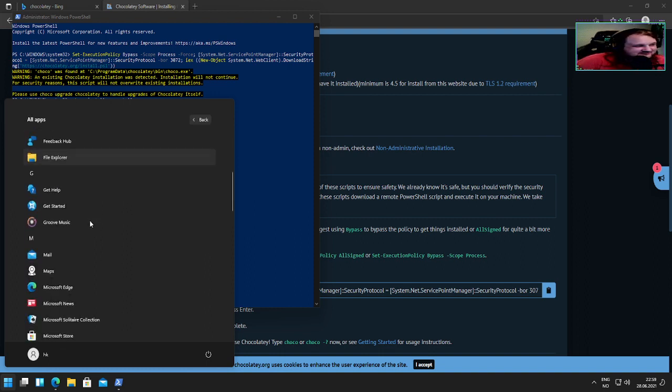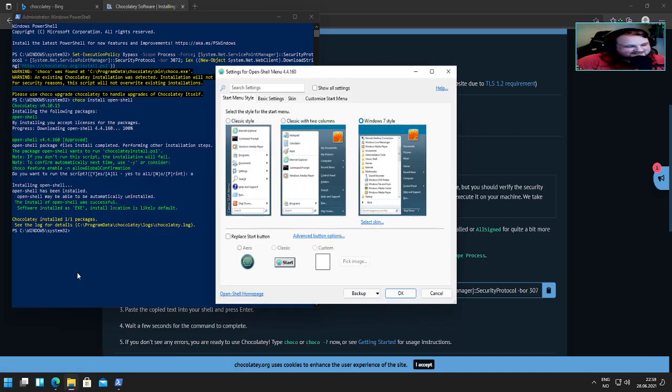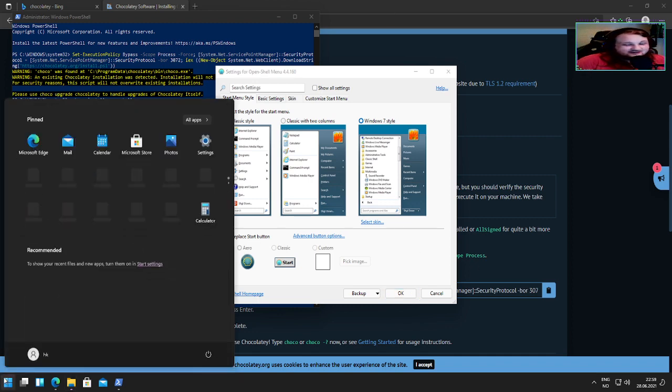This is not good. This does not look good. OpenShell. Menu settings. Sometimes you need to open this to kickstart it. Oh. That's bad. That does not look good.